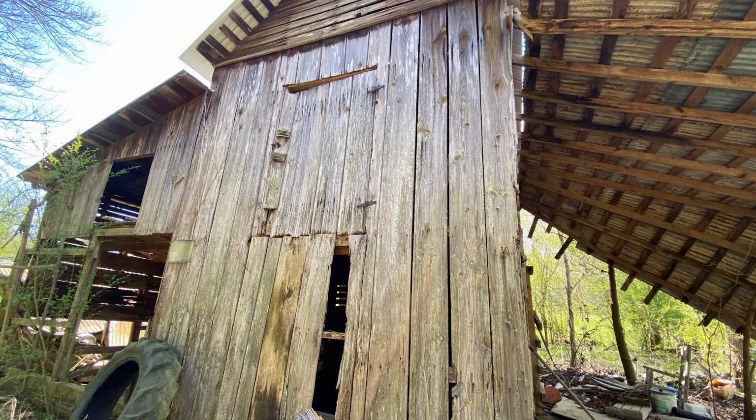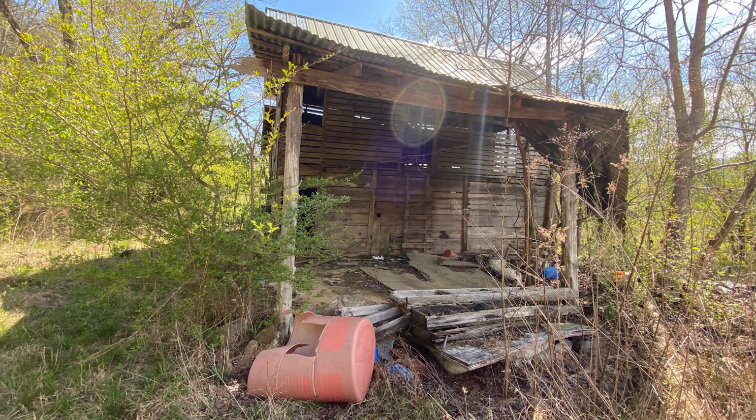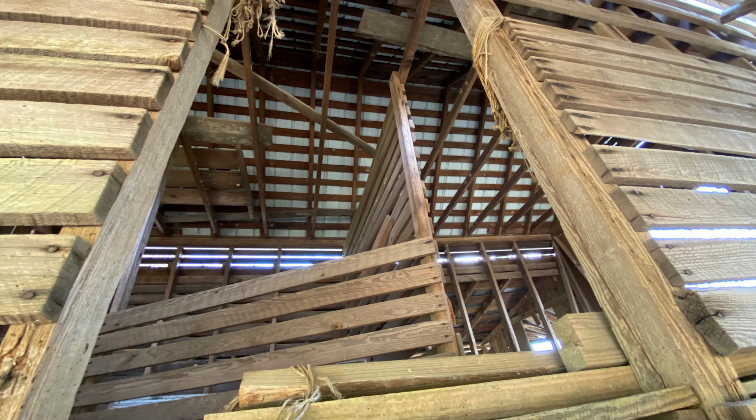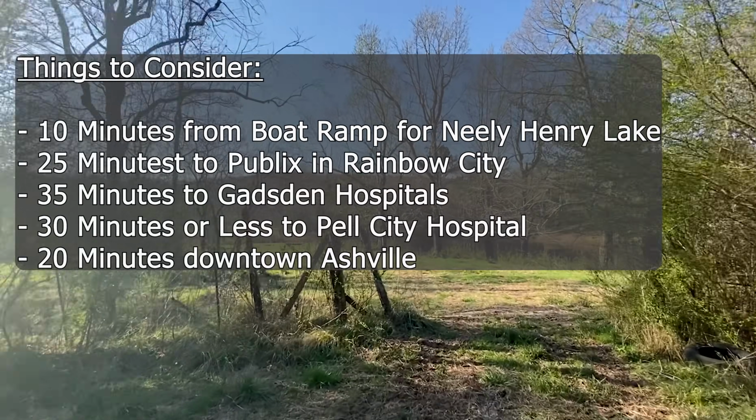You have this older barn on the property. It is somewhat usable. You may want to just tear it down. You might could even save the material and use it for your house, because it's some good lumber to it too. But maybe it's something you'd want to preserve.